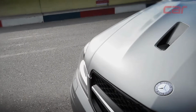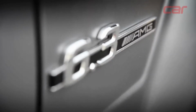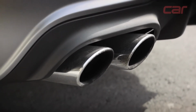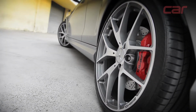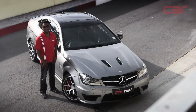That's an even 373 kilowatts in metric terms. That power comes courtesy of internals from the SLS AMG as well as a reprogrammed ECU. We're here at Killarney Raceway in Cape Town on this fantastic morning to see how the C63 Edition 507 fares in the hands of our hairy racing driver. Let's see how he goes.